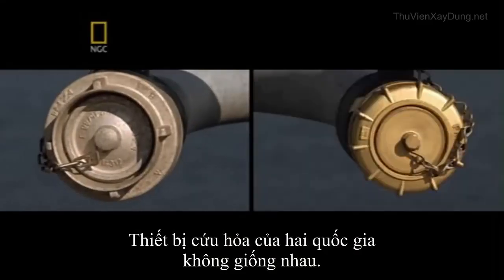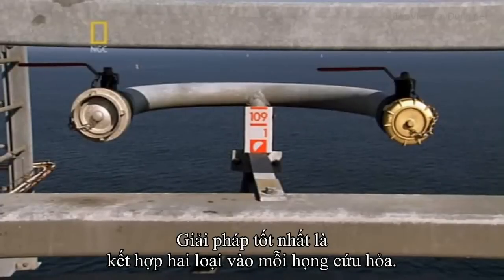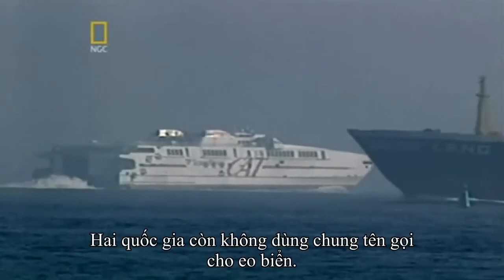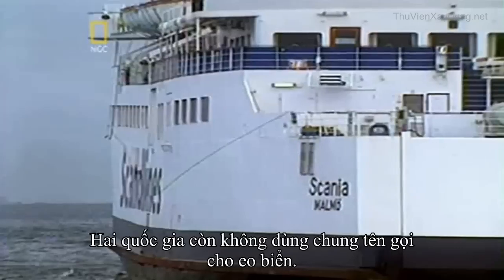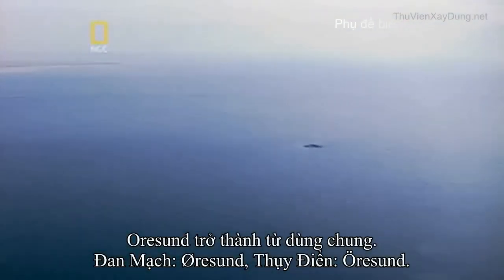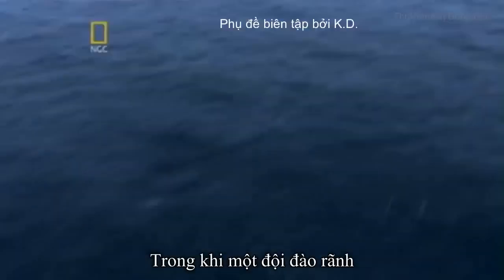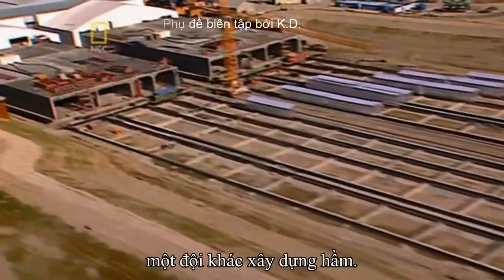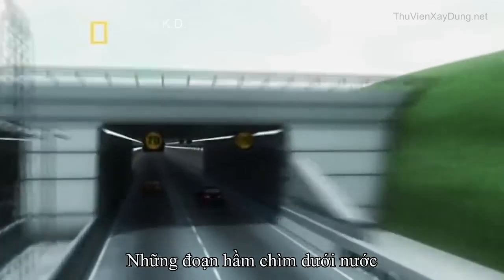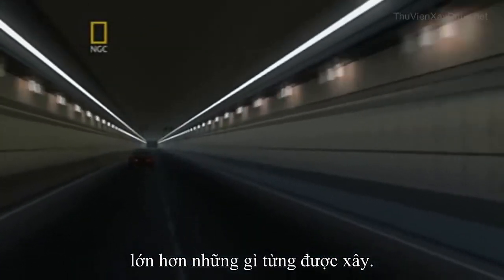Firefighting equipment in one country didn't fit equipment in the other. The best solution was to put both couplings on every water hydrant. Every little detail required collaboration. The countries didn't even use the same name for the strait. The word Öresund is a mixture of the Danish and Swedish versions. While some of the team worked on a name for the link, others continued to work on how in the world to build it. The plans called for a submersible tunnel bigger than any ever made before.